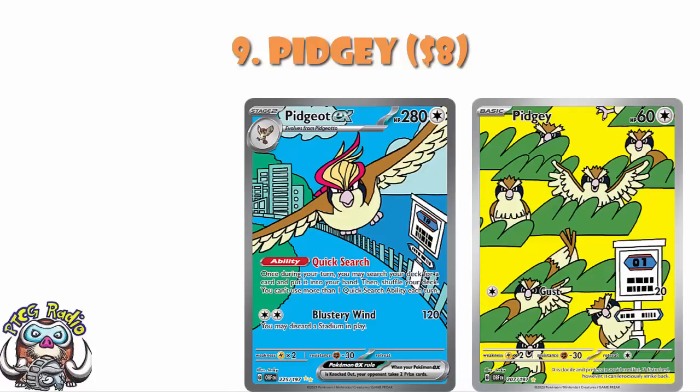It's got that ability, Quick Search, which lets you search for any card in your deck once per turn. Even if you have multiple Pidgeot out, you still only get to do the search once. But it's phenomenal, and a lot of people think this is going to be broken and see a huge amount of play. So for that reason, a lot of people want the Pidgey.